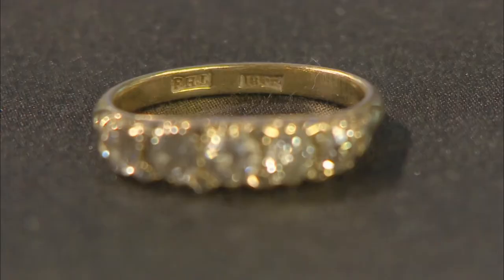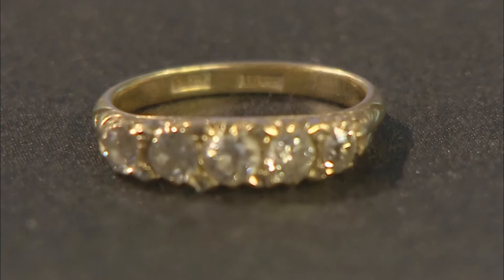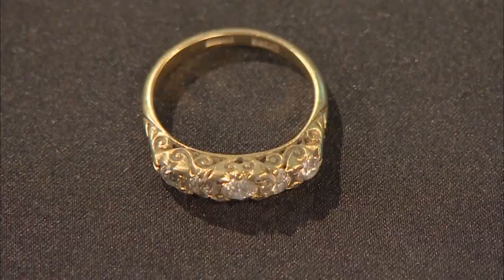Over on Debbie's table, where diamonds are a girl's best friend. Or are they? Tell me about the ring. How did you come to own it? It was just my gran's ring, so I was just left it. It was your grandmother's ring? Do you know when your grandmother acquired it? No idea. Okay. Are you not wanting to wear it yourself? I've never wore it. No, it's just been in the cupboard at home.